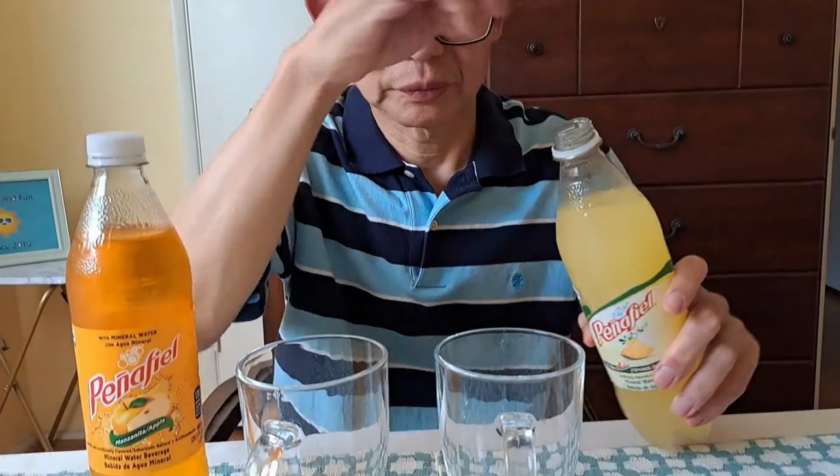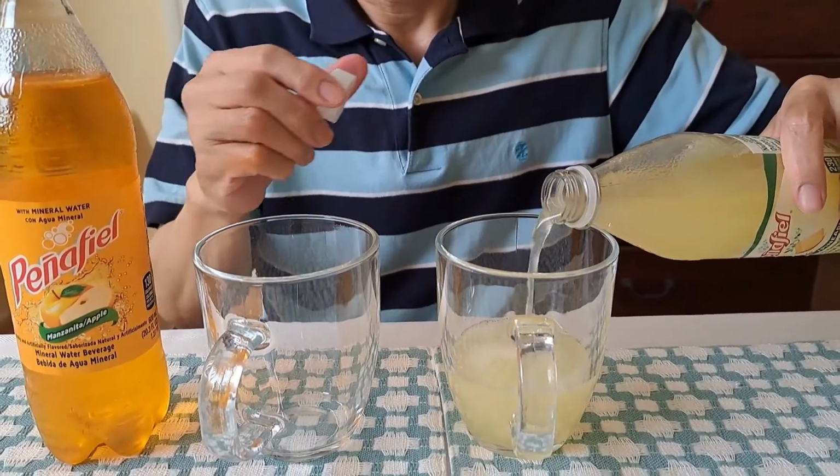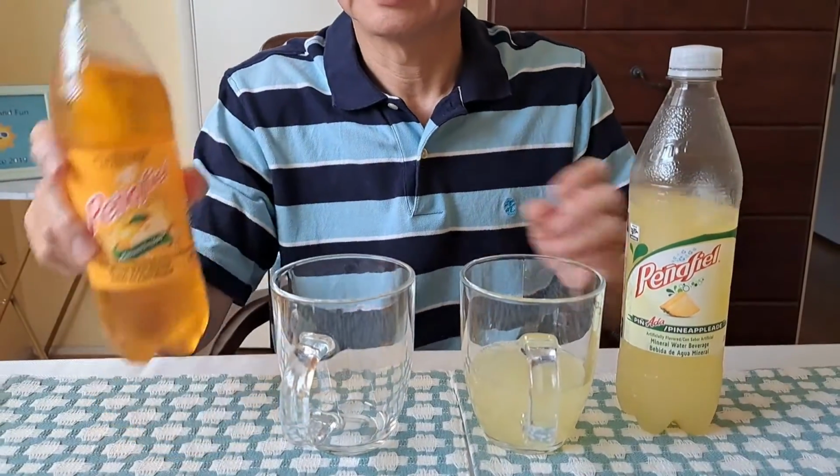I'm gonna taste these two sodas made by Peñafiel. Peñafiel Drink Company is a major drink company in Mexico. This one is the apple flavor, and this one is pineapple flavor. Let's open the pineapple soda. Here's the apples.